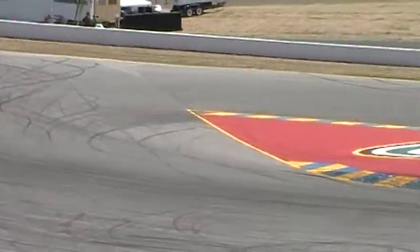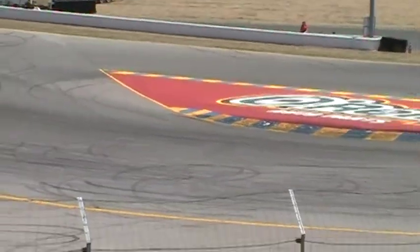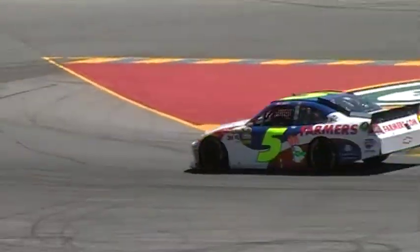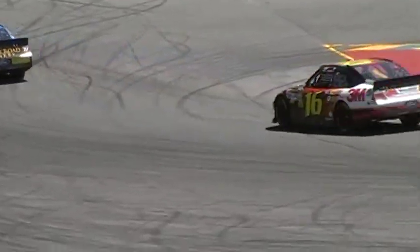Things could get very, very interesting before this thing cools down. If I was a betting man, I would have a lot of money right now on the number 42 car of Montoya as he wheels close to a crawl through the esses behind the Toyota Camry pace car.